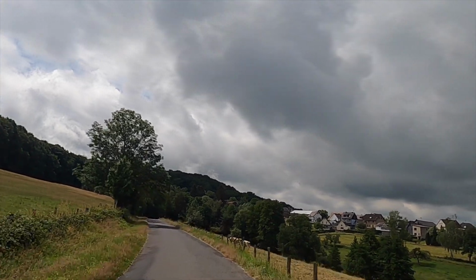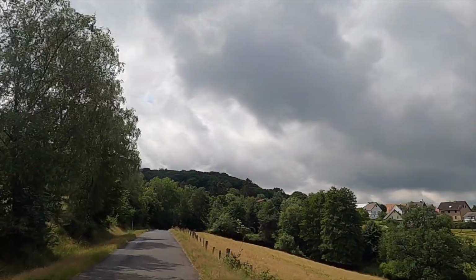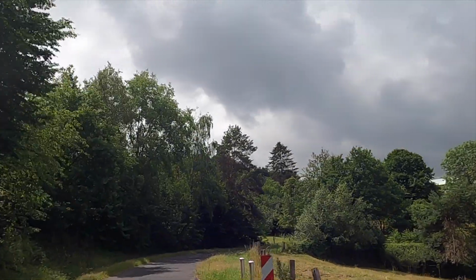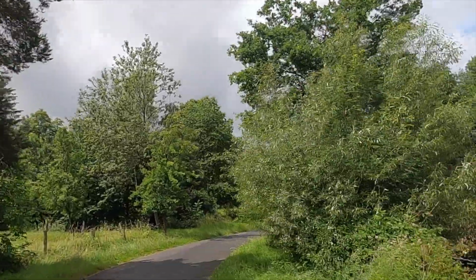And then the view opened up. Ooh, that's good. Still a few clouds there that make things a bit exciting. What a setting, folks. Lovely, lovely.